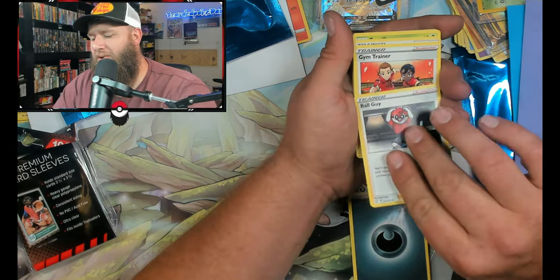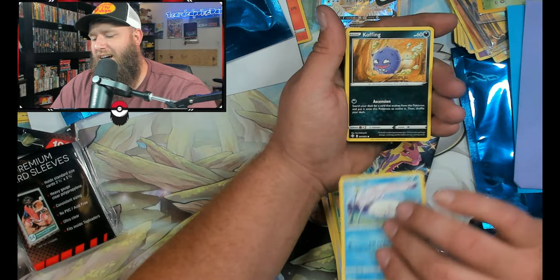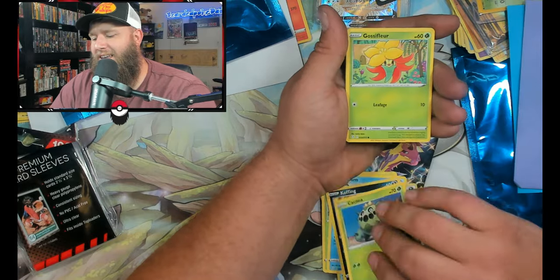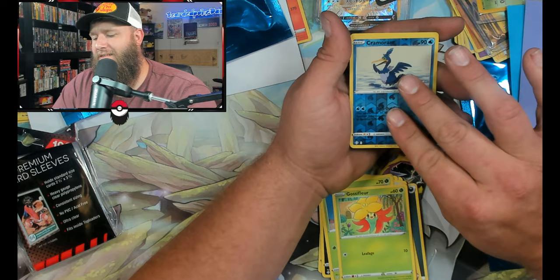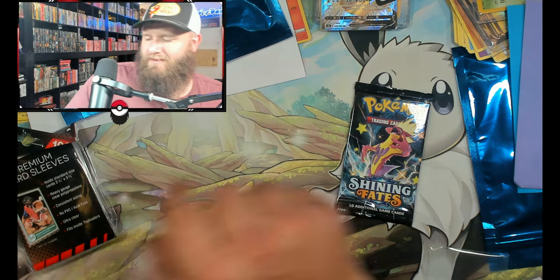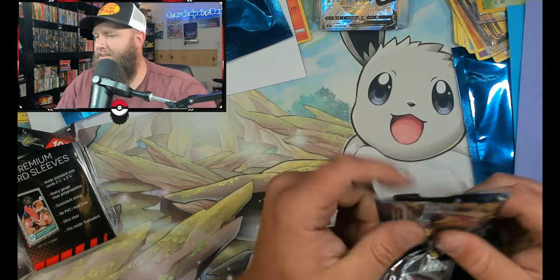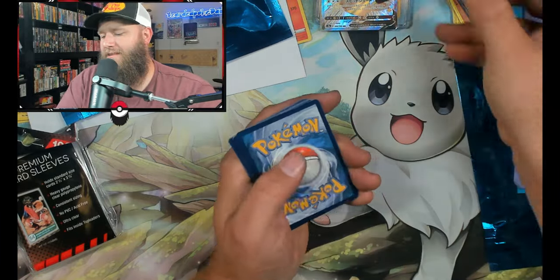Dark Energy, Ball Guy, Gym Trainer, Rusted Shield, Gustafleur, Snom, Koffing, Cacnea, Gustafleur, Cramorant, followed up with a Luxray holographic. Okay, all right, next pack. Got a huge mess already. This is insane.